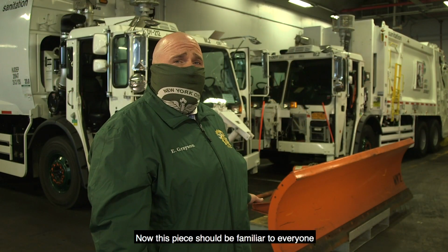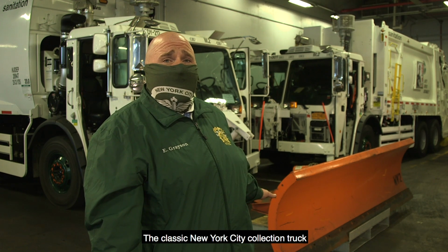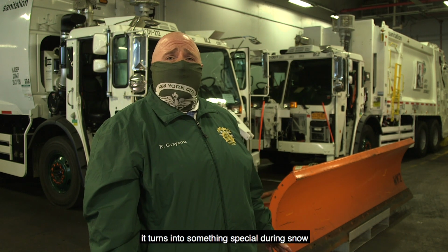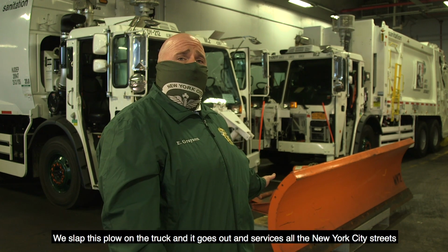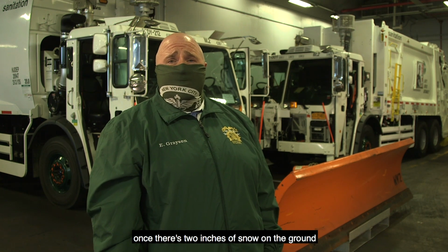Now this piece should be familiar to everyone. The classic New York City collection truck. But like the hero that drives it every day, house to house on collection, it turns into something special during snow. We transform it into a plow. We slap this plow on the truck, and it goes out and services all the New York City streets once there's 2 inches of snow on the ground.